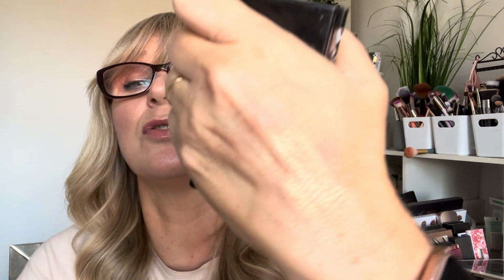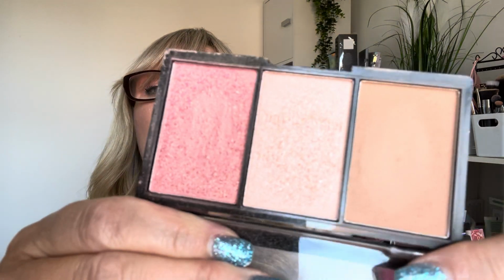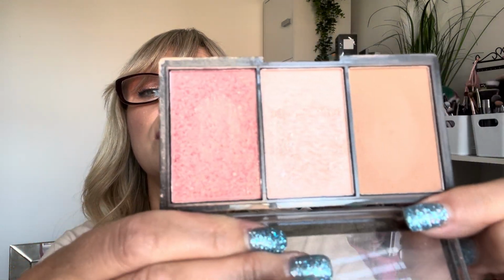So just use it. Oh, it looks really dark there, but it actually does give that much gold, so it's a little bit too much. Use a light hand, or maybe use it as a slight topper on top of your own blusher. But having said that, I've used it loads, and I think you can see there I have given it a really good use.